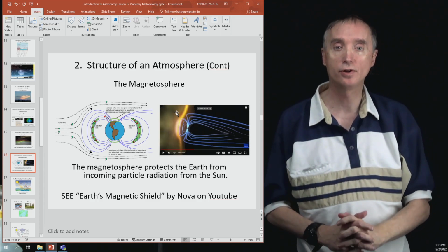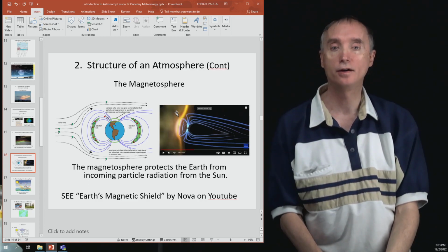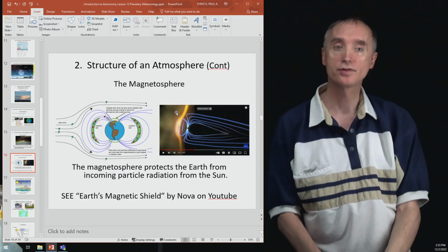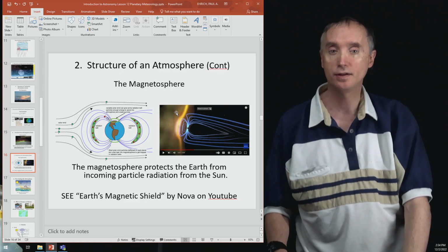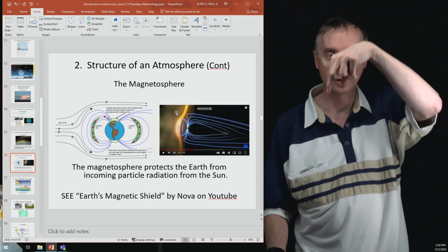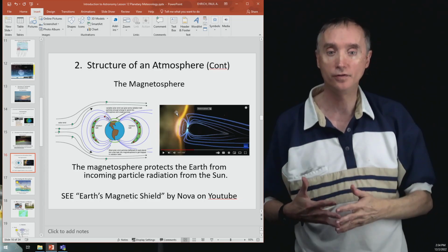And welcome back. So now we want to talk about the magnetosphere of the Earth. This is the area of the Earth that is protected by Earth's magnetic field. In a previous lesson we talked about what causes the Earth's magnetic field. It originates in the outer core of the Earth, where you've got liquid iron and nickel going around and around because the Earth is rotating, and in doing so it causes a magnetic field.